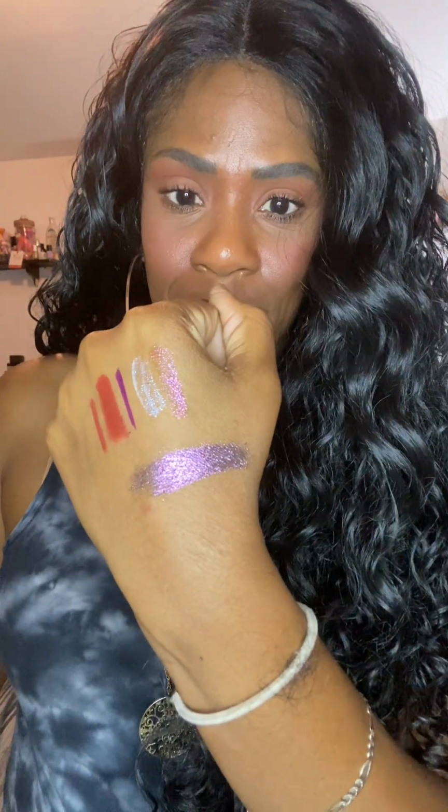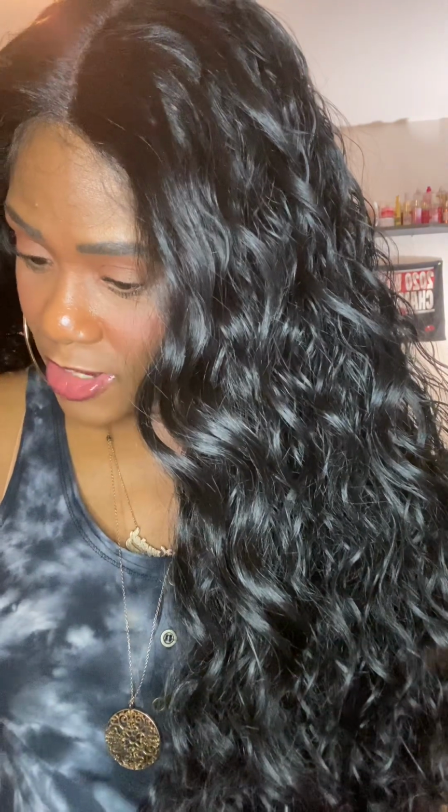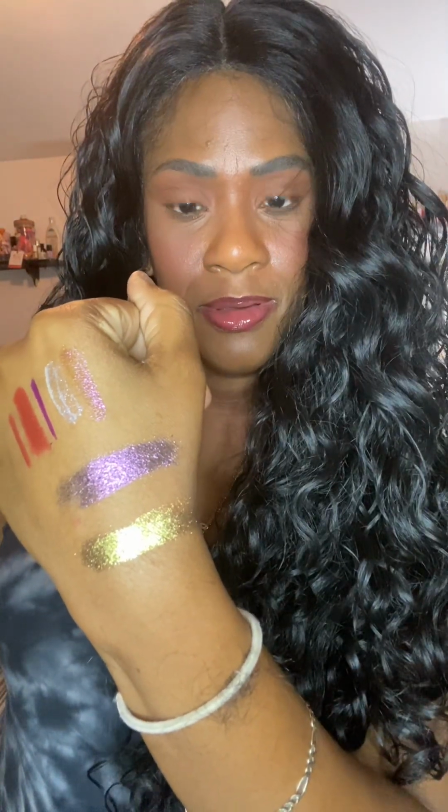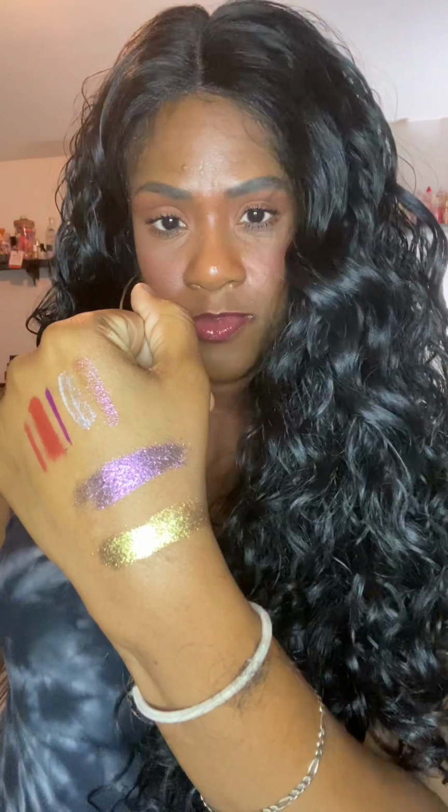Now see, it looks gold right here. You know what? It literally looks gold right here as I'm looking at it on my hand. But in here, it looks purple. What in the world? Okay, let's try this green looking one then. See what color this one turns into. It's like a sea green from what I'm looking at. And what color is it on here? Gold. Look at them. Even on my hands, it looks gold and like a sea green. But on the camera, totally different.